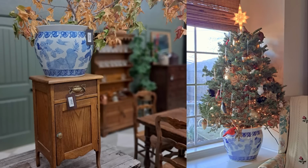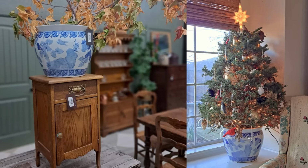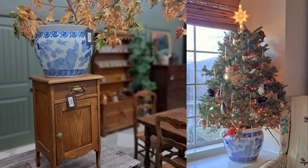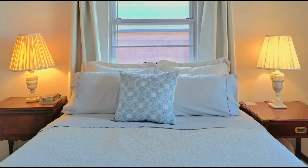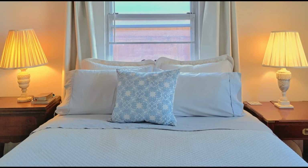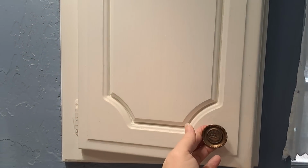Another advantage to buying well and buying slowly is that it gave me time to think of other ways to use this planter, such as for a Christmas tree stand. In our home, you will see blue and white used in expected ways, such as sheets and throw pillows, but also in unexpected ways.